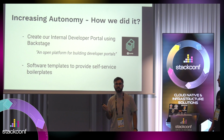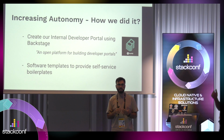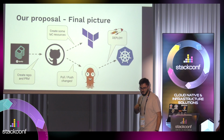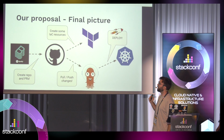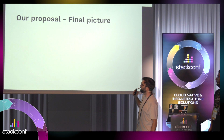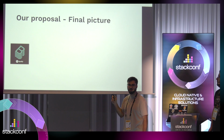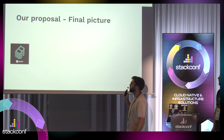These software templates provide self-service boilerplates, which were what we needed at that point for creating these golden paths. So I'm going to come back to the previous picture. Let's start here. How was this final picture introducing Backstage?